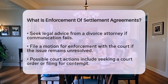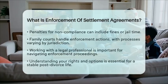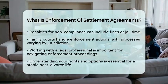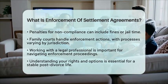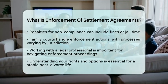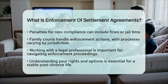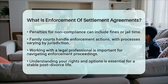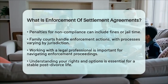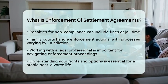This might include filing a petition with the court to enforce the settlement or seeking remedies like contempt of court. The goal is to ensure that both parties adhere to the agreed-upon terms, maintaining fairness and stability after the divorce. Family courts typically handle enforcement actions, as they have the authority to enforce divorce settlement agreements. The process may vary depending on the jurisdiction and the specific terms of the agreement. Working with a legal professional experienced in divorce law is essential to navigate these proceedings effectively.